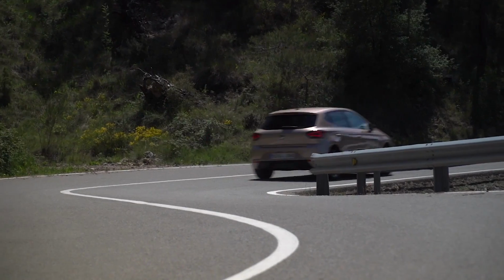Of course, the Ibiza is not made as a sports car, but I think it's quite agile, very nice to drive for that size of a car. And one reason for that is it is based on the new MQB A0 platform, and that is one reason why the whole car is 33% stiffer than its predecessor. So this is one reason.